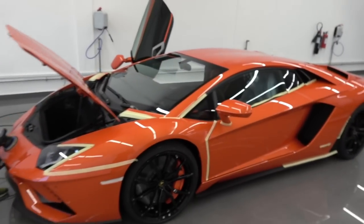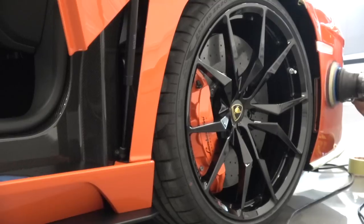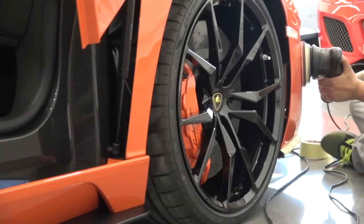Oh my God, there's an 812 in there as well. We haven't even had any 812s in England, and these guys are applying PPF to one. So now we're at the Aventador S. Just getting prepped. These things look awesome, don't they?